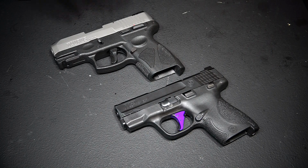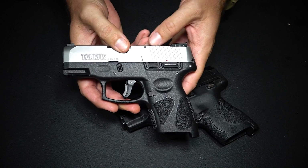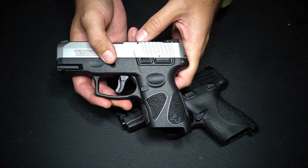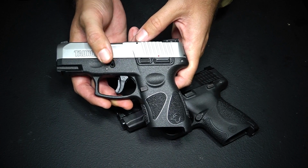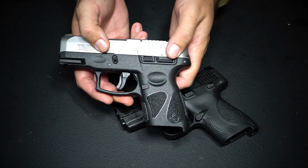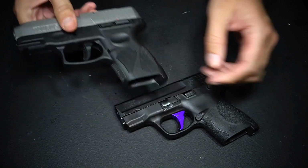So let's go ahead and take a look at the controls next. We'll take a look at the G2S first, and I'll talk about where they're located. So this one right here is very similar to a Glock when it comes to the takedown. So we have this little takedown lever right here. You'd go ahead and pull that down in order to take this thing apart. We have our slide stop, slide release, and then to the rear we have our safety. These are not ambidextrous controls.